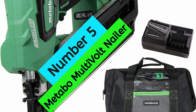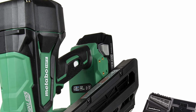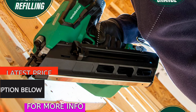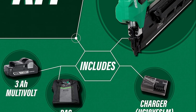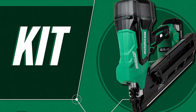At number 5, Metabo MultiVolt Nailer. The Metabo HPT 18V cordless paper strip framing nailer is a versatile and powerful cordless nailer that is perfect for construction framing applications. Look no further than the 18V cordless paper strip framing nailer from Metabo HPT. The nailer uses Metabo HPT's new compact 3.0 Li-ion battery to drive 400 nails per charge, making it a great choice for job site punch-out work.